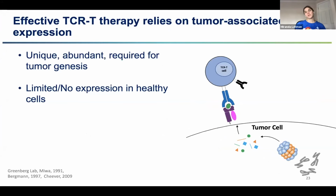So a good tumor-associated protein is only expressed in cancer cells, is expressed at a really high level, and ideally it should be required for the tumor to grow, such that if it loses that particular protein, the tumor doesn't grow very well. And then most importantly, we don't want there to be high expression levels or expression of this target protein in healthy tissue. Otherwise, the T cells will see and hurt that healthy tissue.